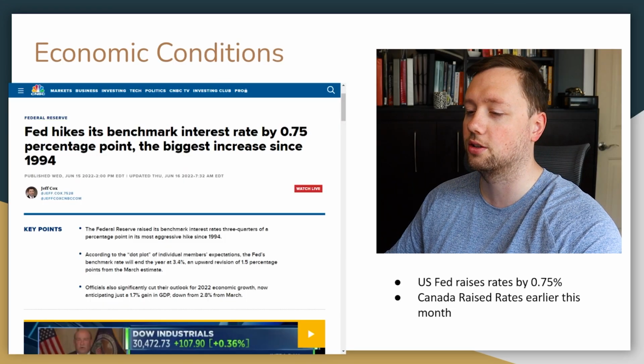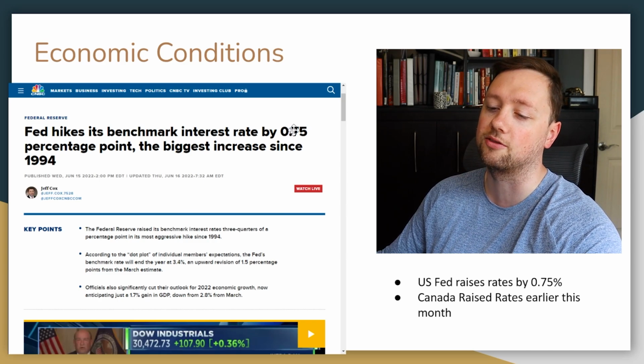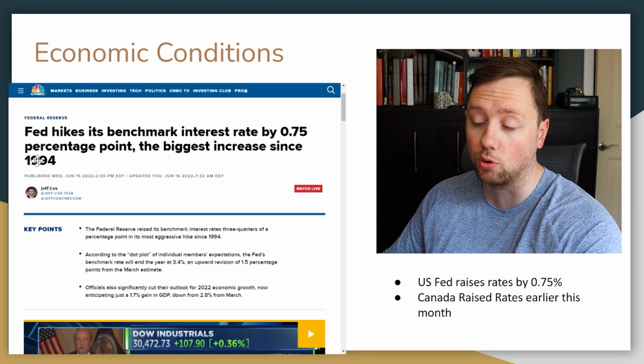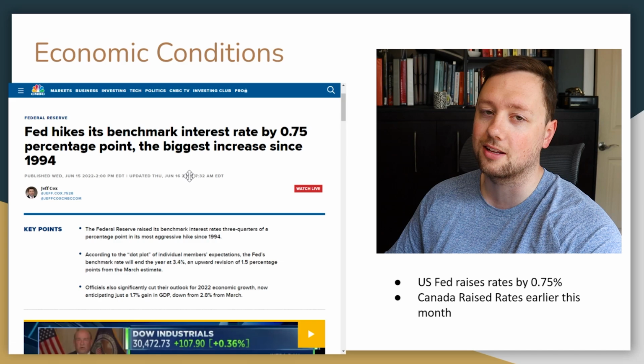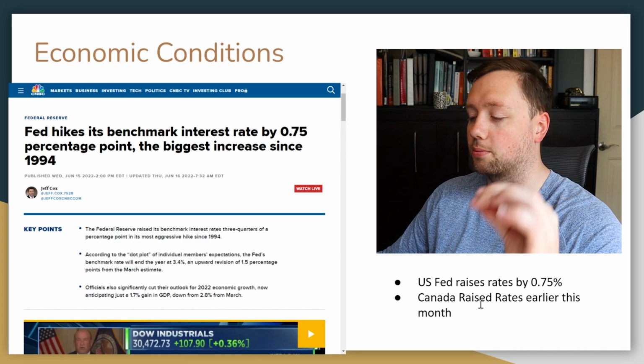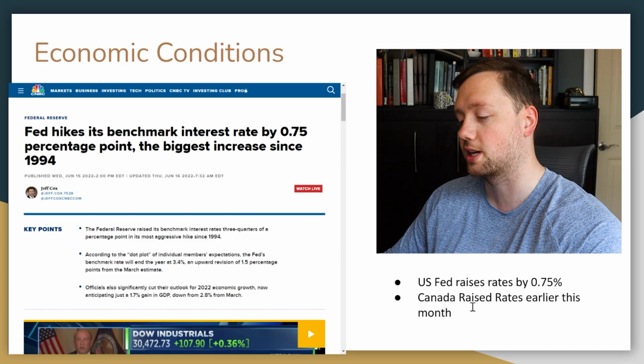One thing that you do need to know about, though, is the federal interest rate. It just increased by 0.75%, which was the highest increase since 1994. This is dramatic. This is the Fed trying to get a hold of inflation and trying to cool down the economy. The problem here is that they might be cooling it down too much and sending us into a recession.